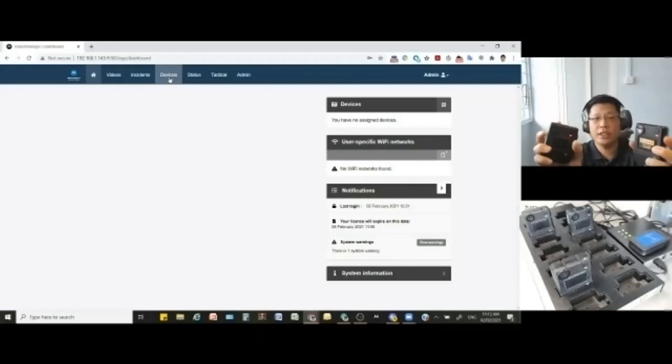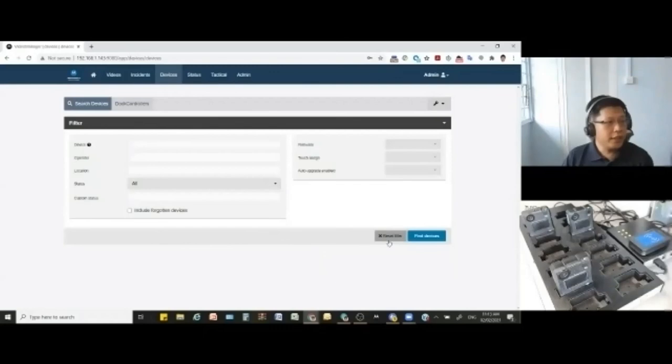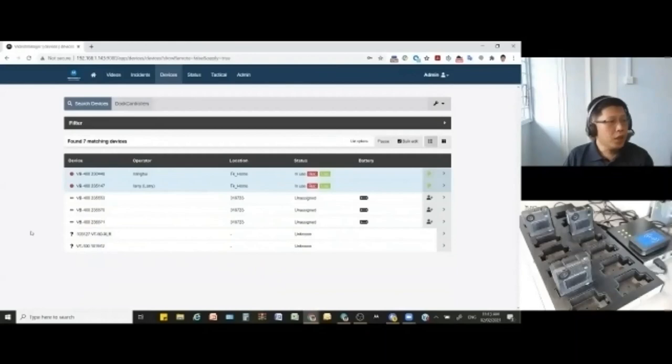All right, so I'll just leave one camera here. If you look in the video manager, I do have Wi-Fi enabled. You can see that there are two cameras assigned to different operators' names, one is Larry and another one is Minghui. On the status, you can see they are recording, and you can do live streaming of what they see.